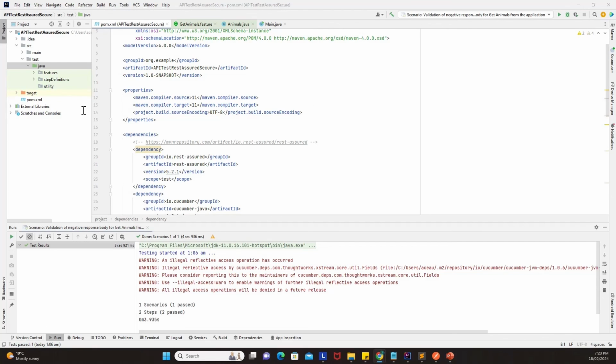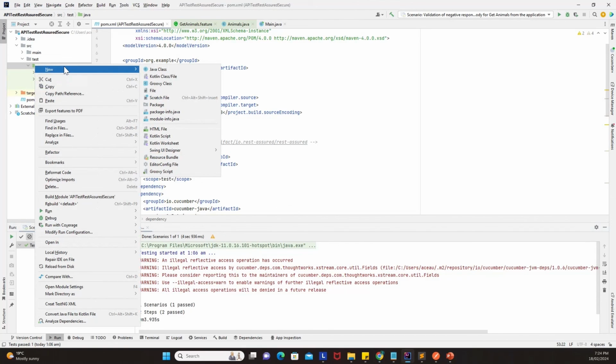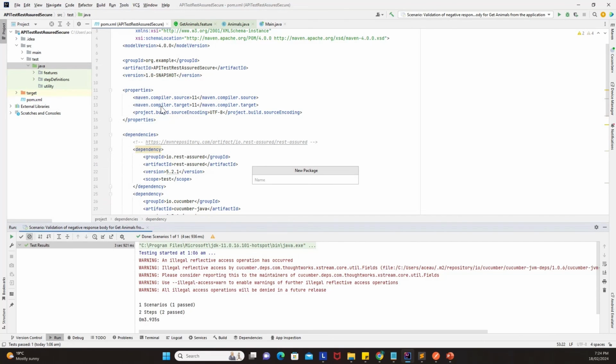All right, now in order to create our runner file, in my example I'm going to head on to this folder, which is source, and under that we have the test folder, under that we have the Java folder, and under the Java folder, we already have the feature folder as well as the step definition folder. Okay, so I'll create one more folder here. I'll right click on Java and then select new and then click on package, and after that I'll type here runner.